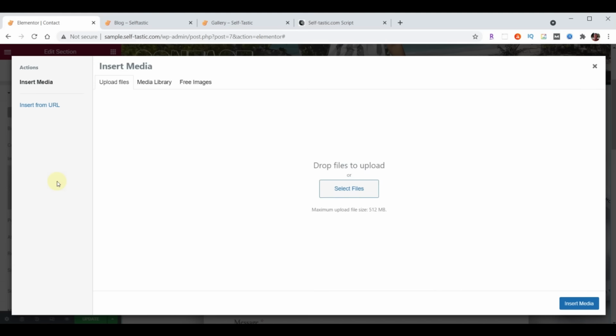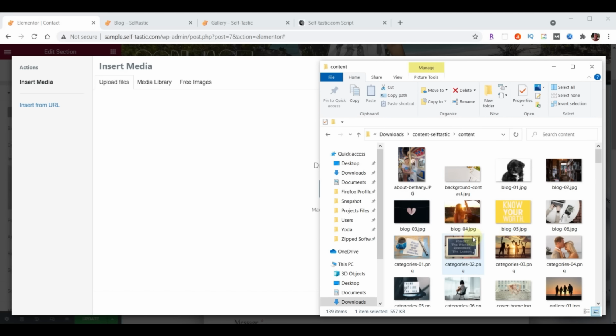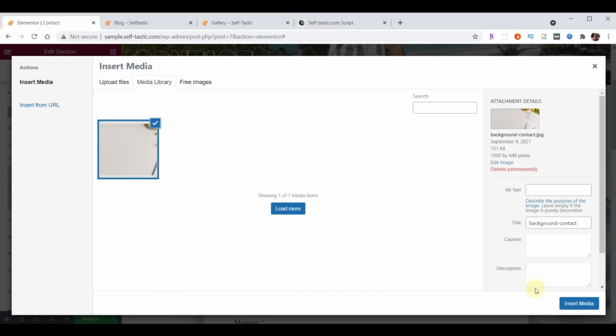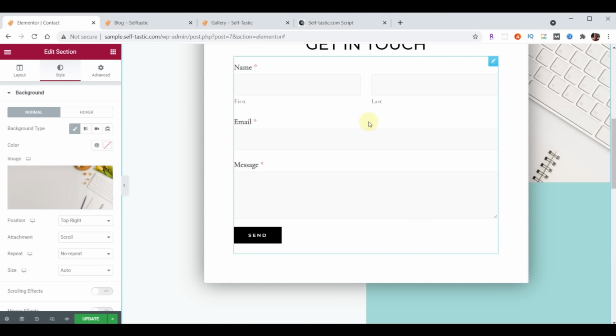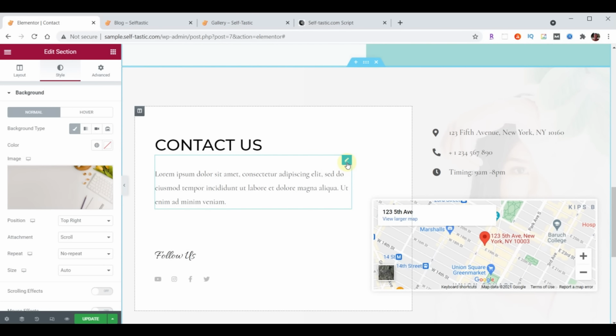Now we want to go back to our content folder. Scroll to the top. There's our background for the contact. Now notice it's not going to matter that the pictures aren't here. I can still drag that over and it works fine. Choose Insert. Now we're going to scroll down. We'll set the settings for this soon that'll allow this to point to your email. Under Contact Us, let's put some content there.